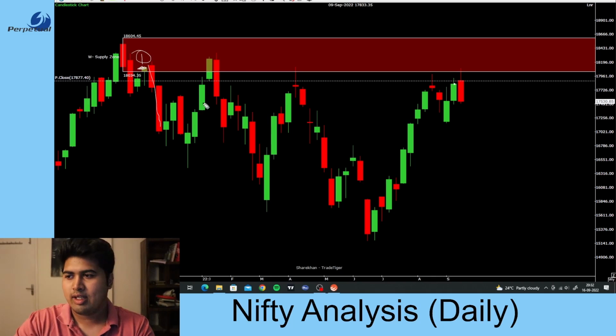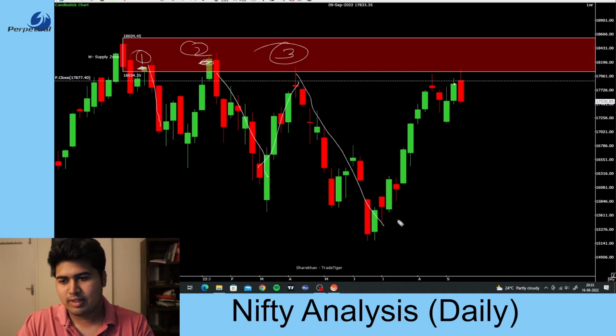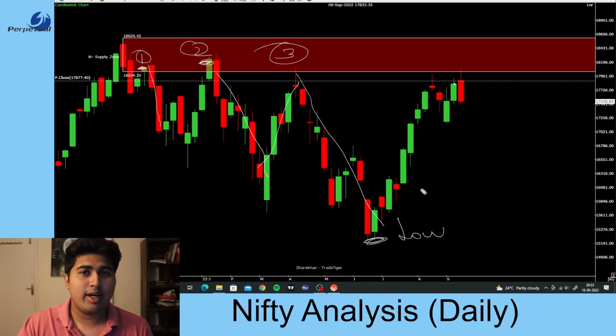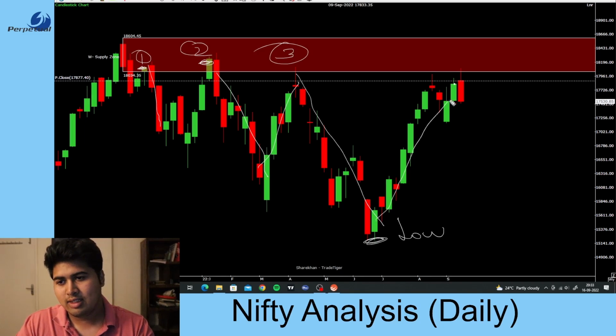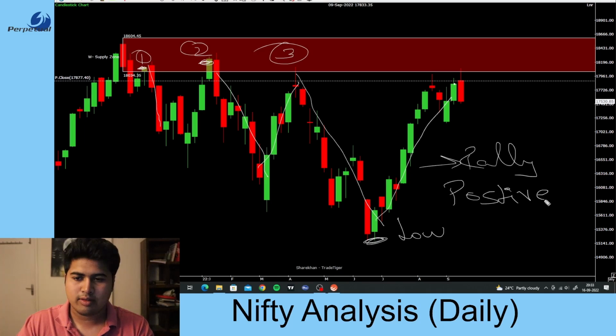So it fell down and came back again. So this was the second time it touched, then fell very drastically again. It's gone, and for the third time it's touched again, right? Fell down very drastically, made some lows. If you see, this was a low that was formed, and from here our market has been rallying for quite some time, right? So all these candles are rally candles, and everyone has a positive outlook of the market, right?